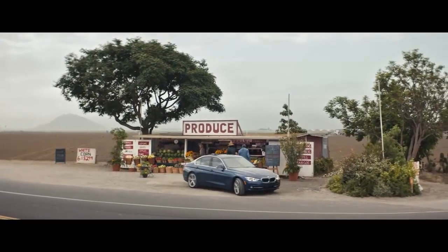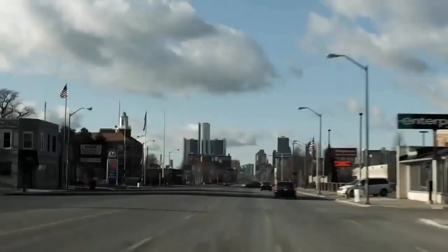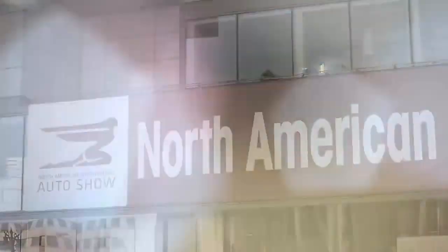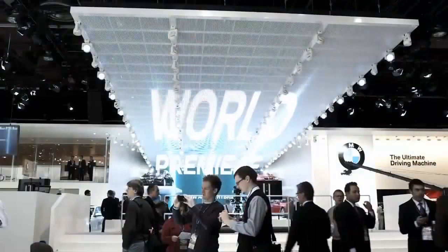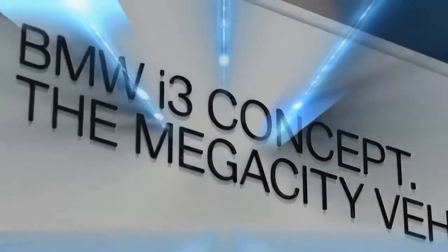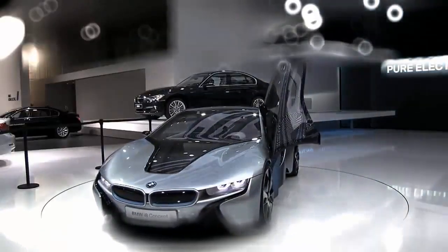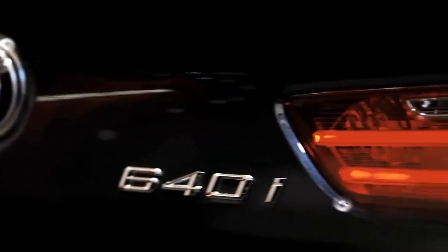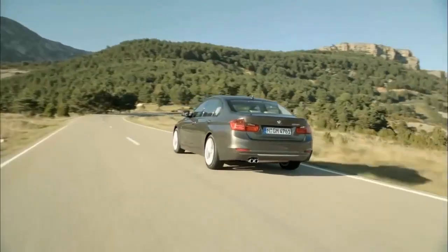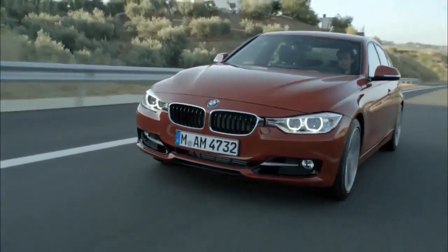Technology that fits your world. Welcome to Detroit, and welcome to the North American International Auto Show, where BMW celebrates the world premiere of the all-new BMW 3 Series. Well, the 3 Series, of course, is the core of our brand, and it is the ultimate driving machine.